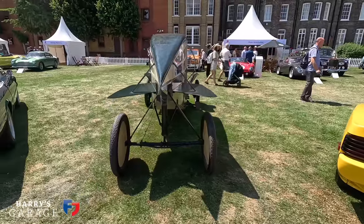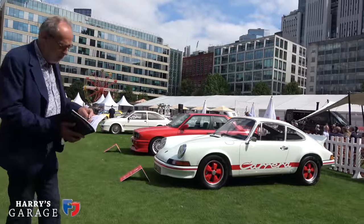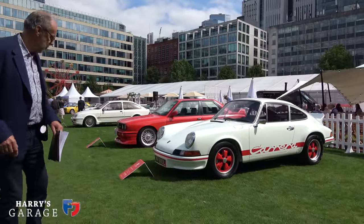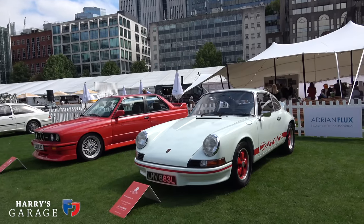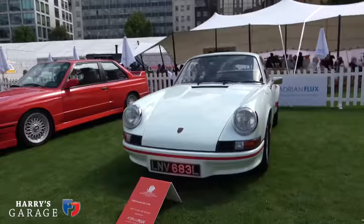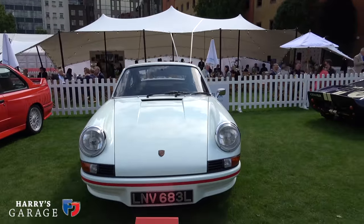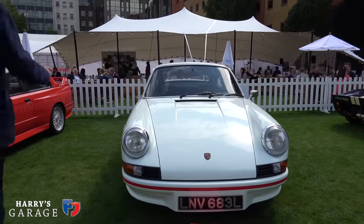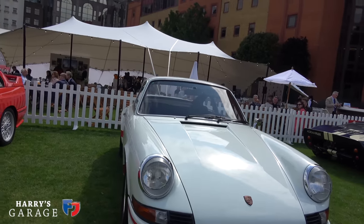Right, let's go and see what else we can find. Now, separate class down here. This is built to race for the road, and it gave us some fantastic cars over the years. Starting off, 1973 Porsche 911 2.7 RS. Terrific, still celebrated today. £500,000 car there. I don't know if this is a lightweight or a touring. It's got no sunroof, it's left-hand drive. Iconic colours, obviously, in the white and the red.